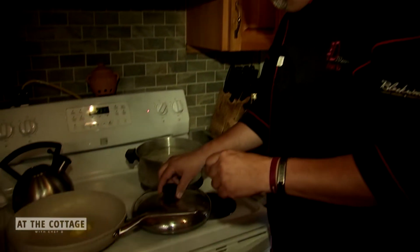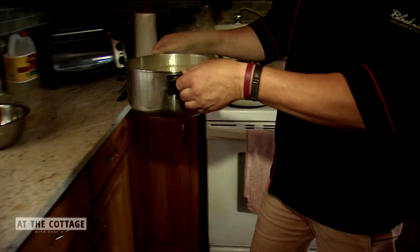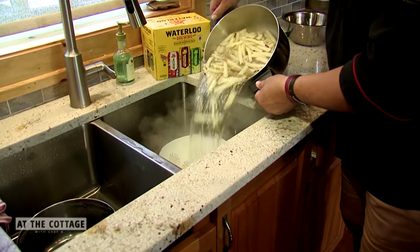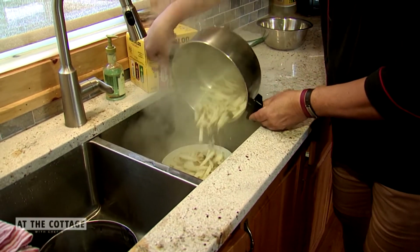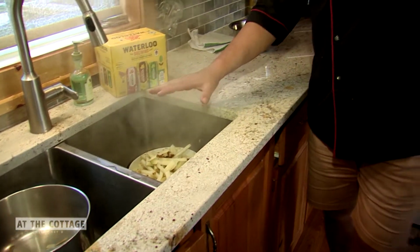And when we're finished here, you can set them on your counter for 30 minutes, or you can put them in the refrigerator for up to 24 hours and then just bring them out, and then we're going to deep fry them, and they will taste absolutely amazing. So we're going to take them from here. What I usually do for the next 30 minutes is just let them drain in the sink here, and you're good to go. And then we're going to deep fry them and have some amazing French fries, and we can even dip them in the great garlic aioli we made.